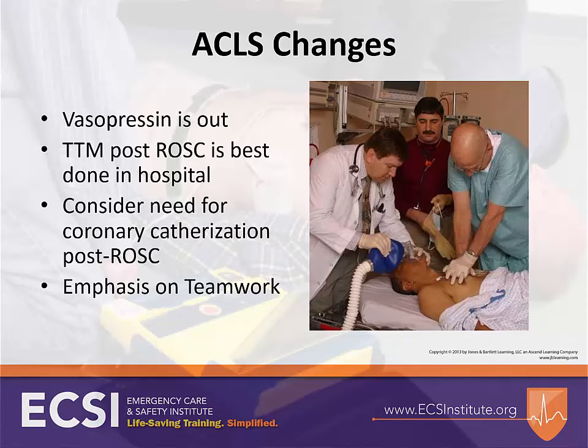There has been great success with post-ROSC coronary catheterization, so careful consideration into where patients should be transported becomes a local decision. Also, emphasis on working as a team and feedback devices as well. Also, emphasis on the usefulness of debriefings after a code to improve future resuscitation and performance.